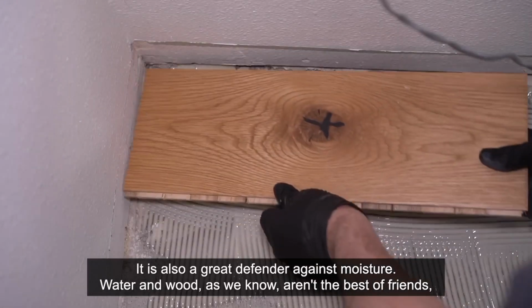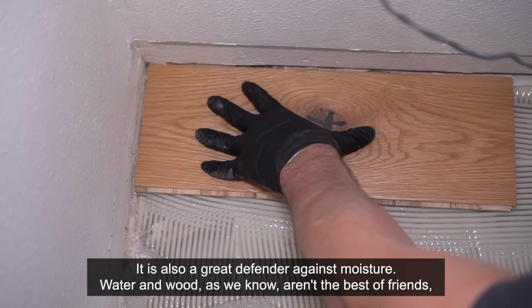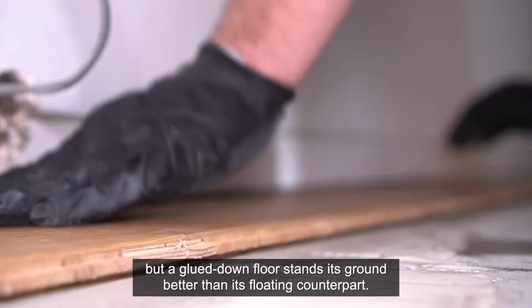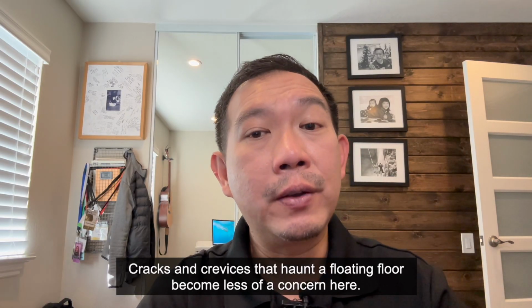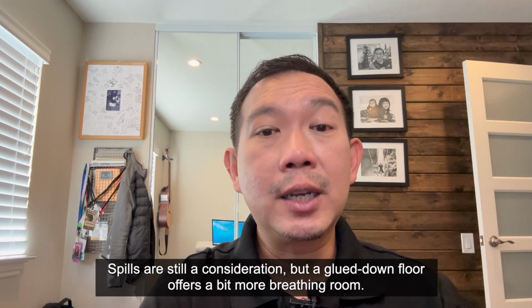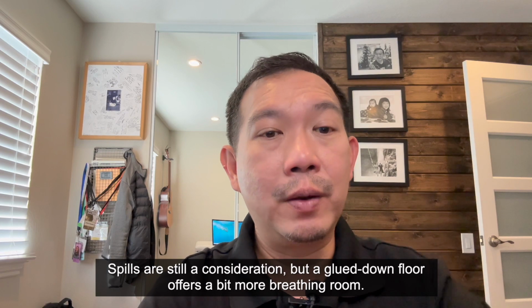It is also a great defender against moisture. Water and wood, as we know, aren't the best of friends. But a glue-down floor stands its ground better than its floating counterpart. Cracks and crevices that haunt a floating floor become less of a concern here. Spills are still a consideration, but a glue-down floor offers a bit more breathing room.